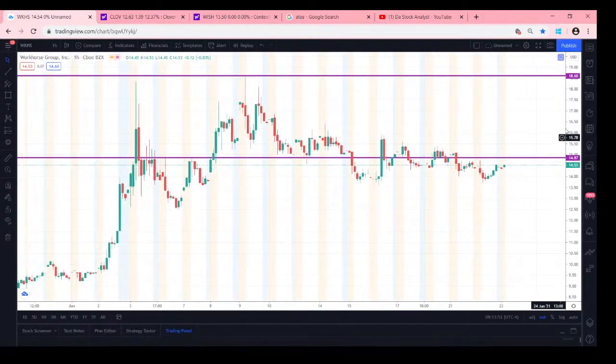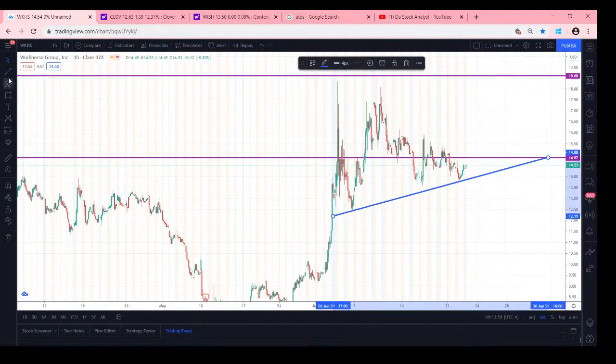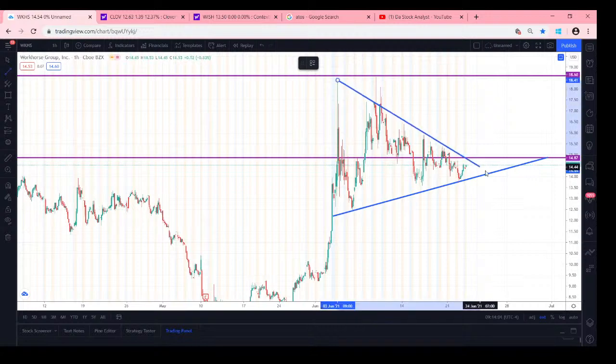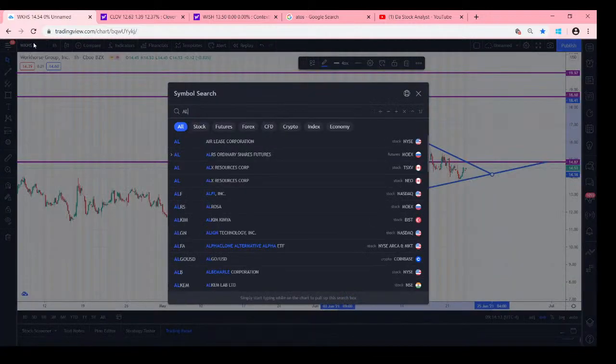Workhorse, I think I will make a video here. It is making a nice setup. I will just quickly draw why I'm betting on Workhorse, because, as you may already know, it has a very high short interest. It is also forming a triangle here. There should be a breakout very soon. Once it breaks 15, I think this will run towards 16, $17. So Workhorse is something to definitely keep an eye on.